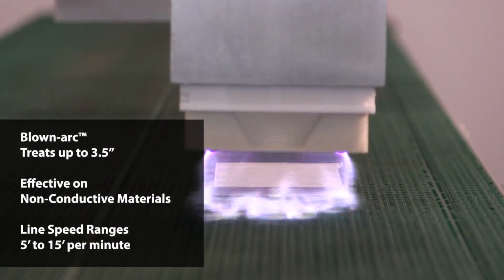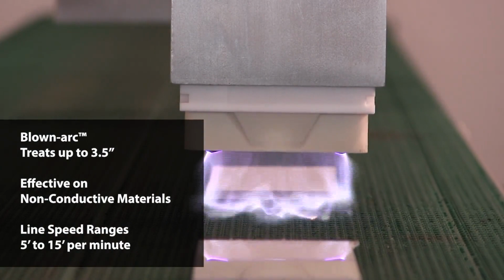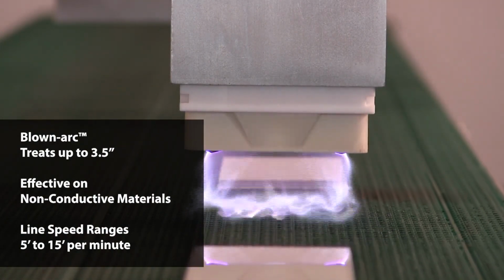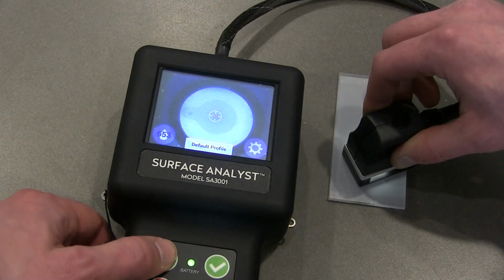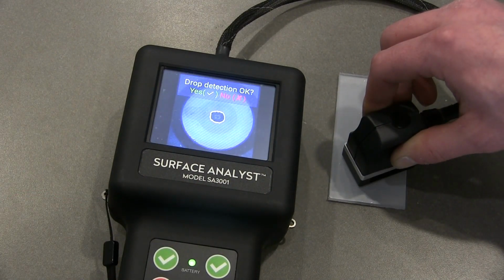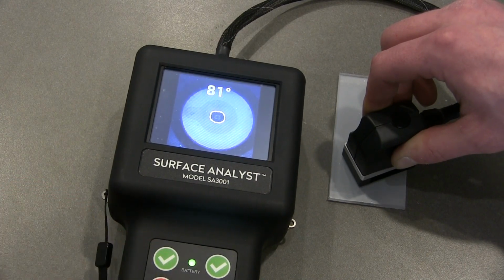The discharge created treats up to 3.5 inches wide and is suitable for treating non-metallized surfaces. Typical application speeds are between 5 and 15 feet per minute. Enercon uses a variety of methods to determine the effectiveness of surface treatment in our labs, including measurements for dye level, contact angle, and surface polarity.